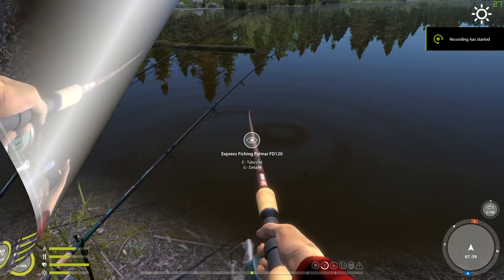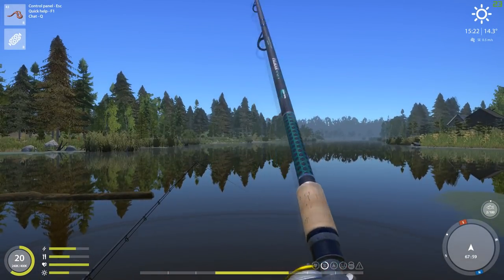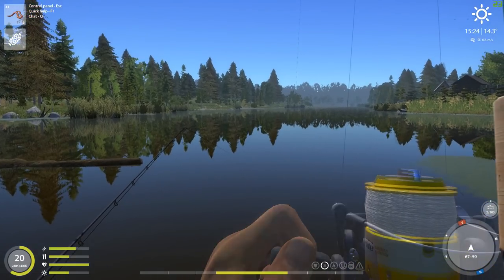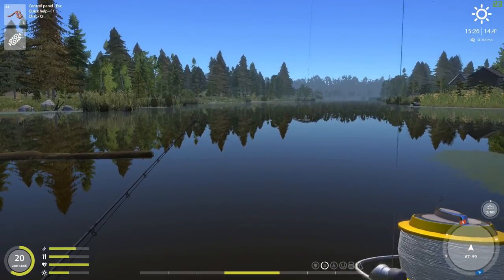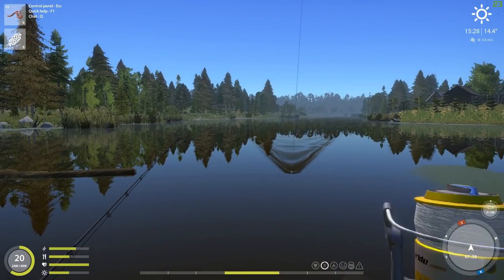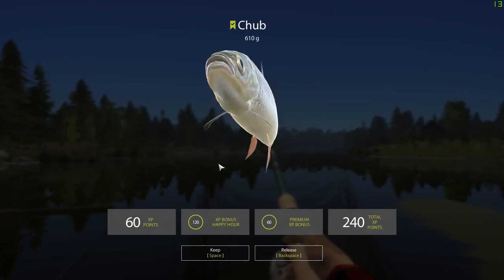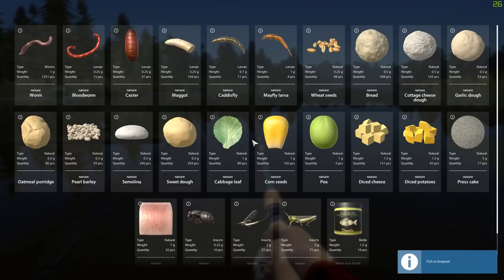Alright, looks like we are getting a bite. Let's go ahead and bring this in. Worm again, it looks like. If this is another perch, I think I'm just going to switch over to something else. No, it's a chub. Little chub. Yeah, let's put something else on here.